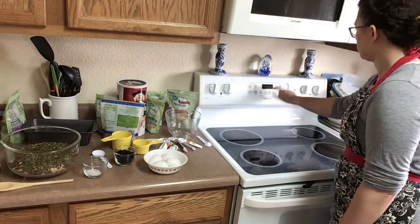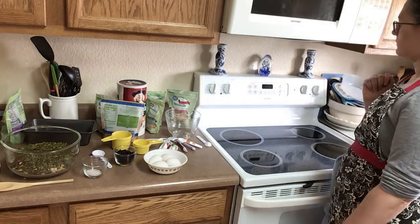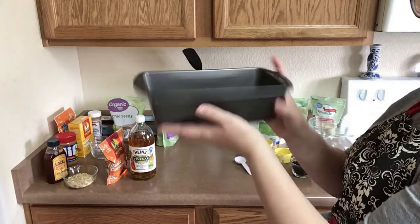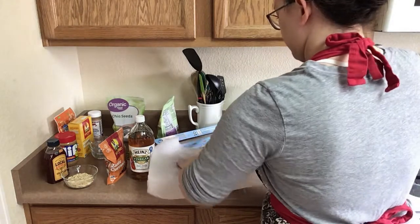Preheated the oven to 350 degrees Fahrenheit and grabbed my 8½ by 4½ inch loaf pan and lined it with parchment paper. I ended up going back and trimming the paper to fit it better later.